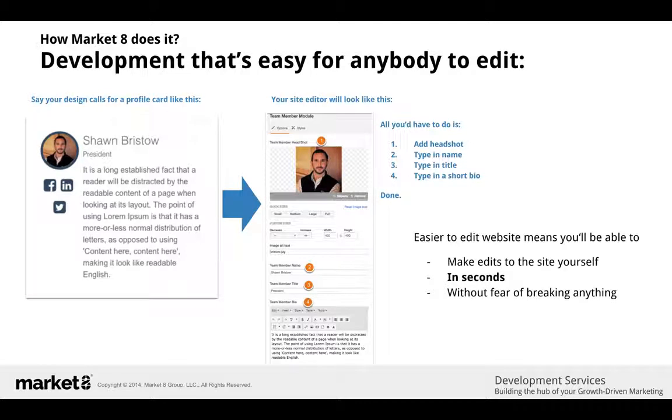So what this means is that you'll be able to make edits to the site yourself without a developer. I can do that pretty quickly, literally in seconds. Just click, edit and save. And you don't have to worry about breaking anything or breaking the formatting here, because it's pre-coded. All you have to do is add the words.